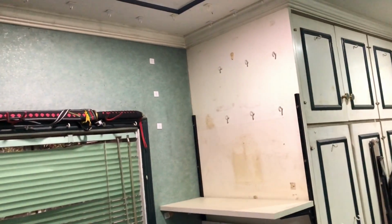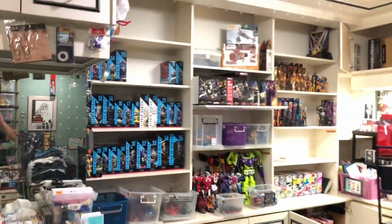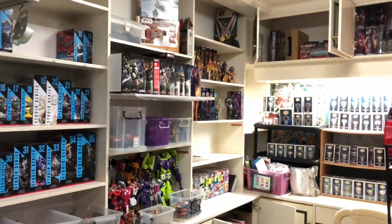The shelves are now empty. The hooks are empty. If you notice, there used to be tons of toys hanging there, and now there's nothing. So let's move on to the main area where the collection is, and this is it.